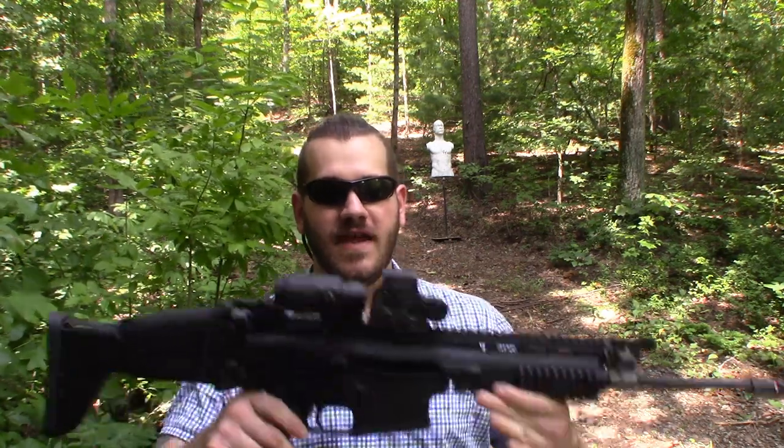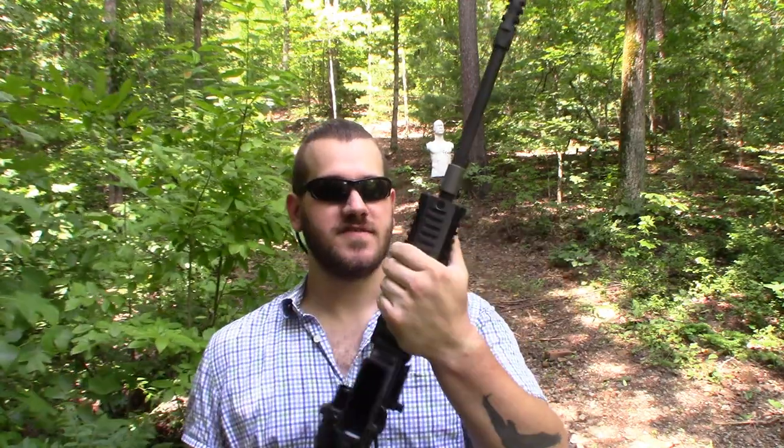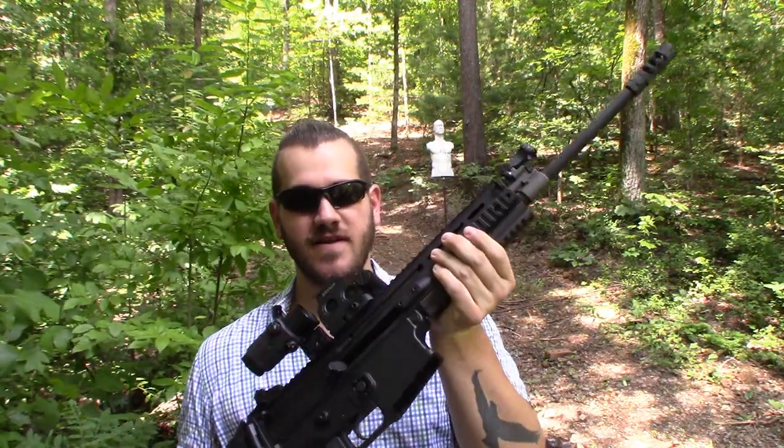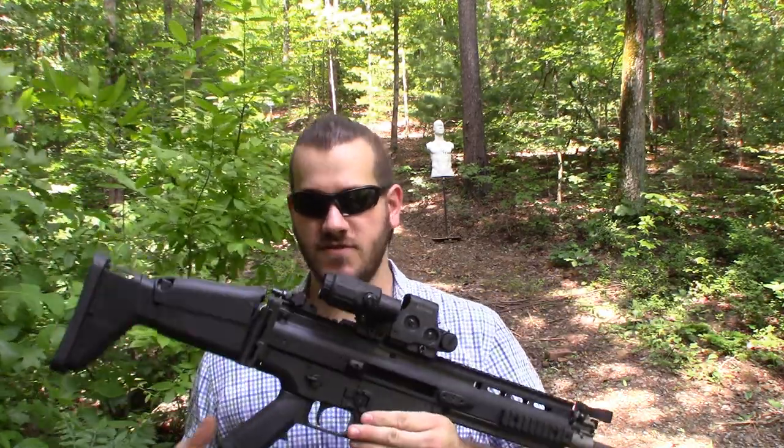I've had it for a while, and some of you already know what it is just by that stock there. I haven't done too much with it on the channel, just because where I normally shoot is kind of child's play for this gun. So what we have is the FN SCAR 17S. This is the semi-automatic civilian variant of the 17H, very popular in video games and movies as well.